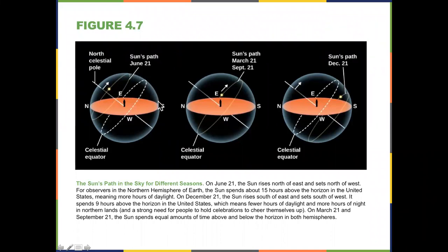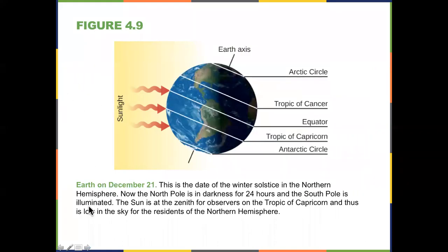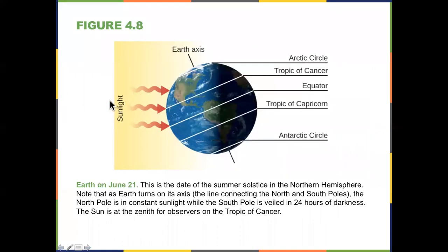We're going to see a progression of the sun going higher in the sky and lower in the sky, because as we turn around, here's June 21st, the sun is over here. The sun is directly overhead the equator. It's also directly overhead here in the tropics. This is called the Tropic of Cancer. Here's where we are in Indiana. So it's not directly overhead, but it's high.